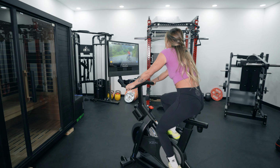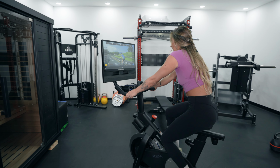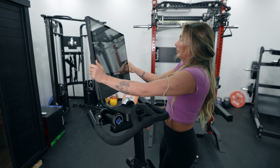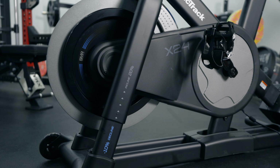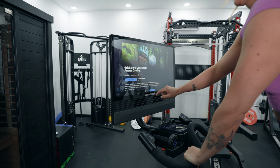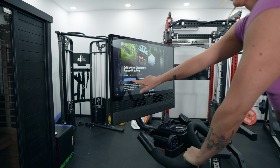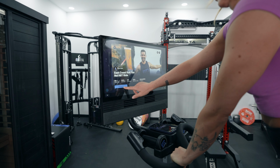My final thoughts on this is a very good bike. It has 4.8 stars out of 42 reviews on their website. I mean, people love how sturdy it is, how quiet it is. The incline and decline function is just phenomenal. And then really, if you are willing to spend the $39 a month for iFIT programming, I think that iFIT programming is genuinely some of the best programming out there.